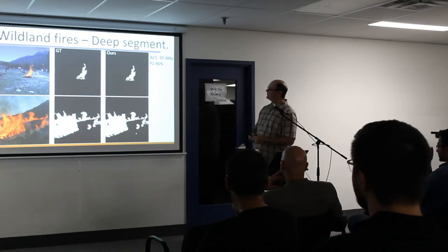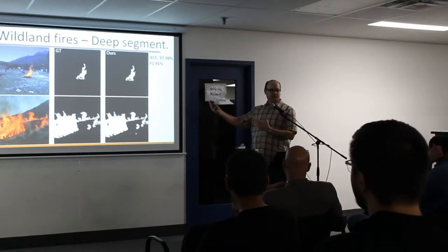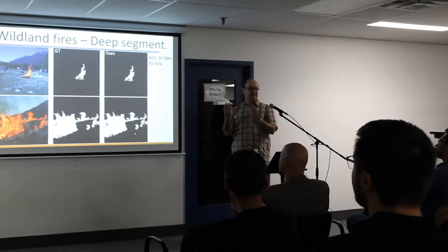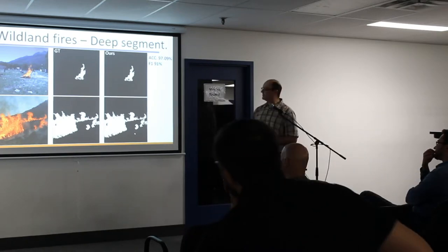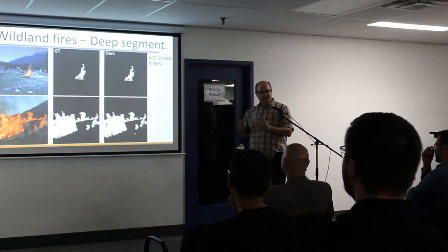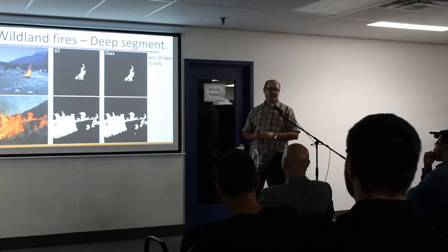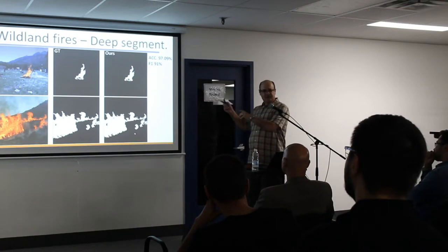We have an F1 score of 91%, which means that between the ground truth and what we get as a segmentation, we have 91% overlap. So we have very good results in this kind of segmentation, and an accuracy of 97%. These models are built using architectures like UNET, for those familiar with the UNET architecture, and we have modified these architectures to make them efficient for the kind of applications that we have here.